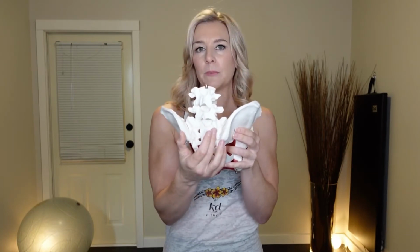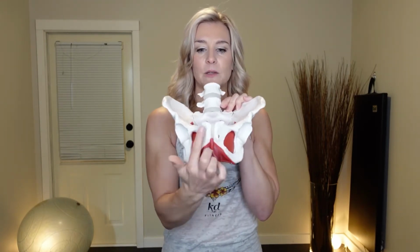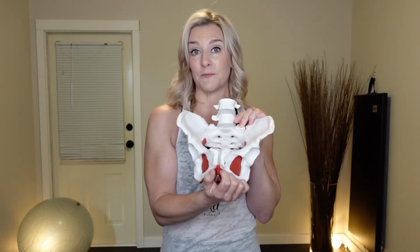Now, a lot of times when people say they have SI joint pain, chances are there's some pelvic dysfunction, instability in the muscles, causing these wingtips to kind of shift back and forth, putting strain on the SI joint. Sometimes people can indicate they have pubic pain through the front. Most likely this is because there's strain on the pubic joint here. This is very common in pregnancy as well, when we have inflammation of the pubic joint known as pubic symphysis dysfunction. So all of this is related to pelvic function.